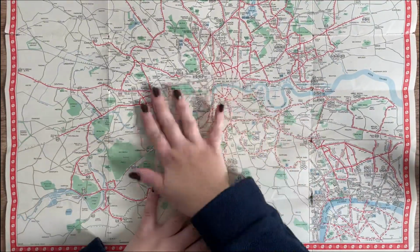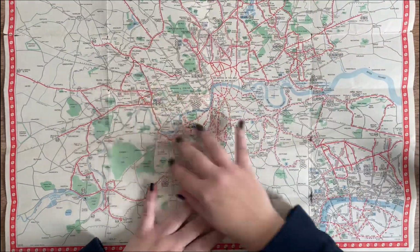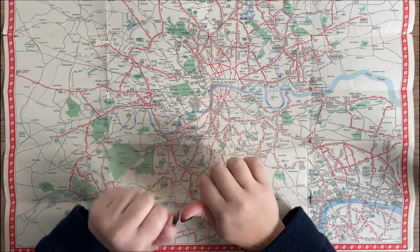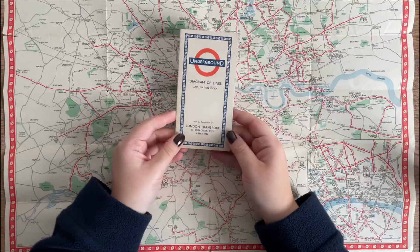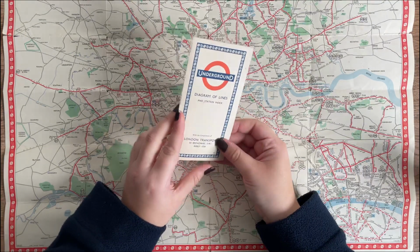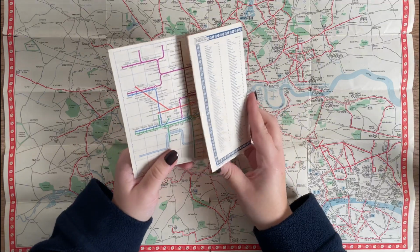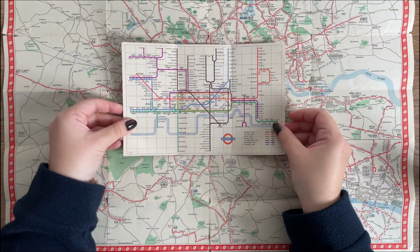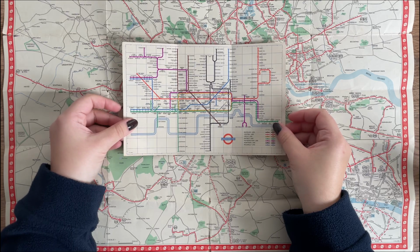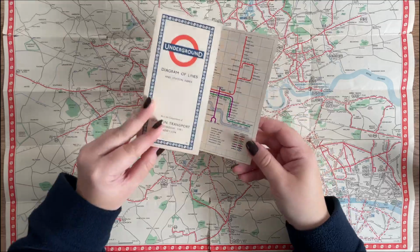We have the central London and the other areas. So the first map that I'm going to show you is this beautiful 1957 tube map. I love this one. It's not one of the oldest, but one of them, and I think one of my favorites that I have.